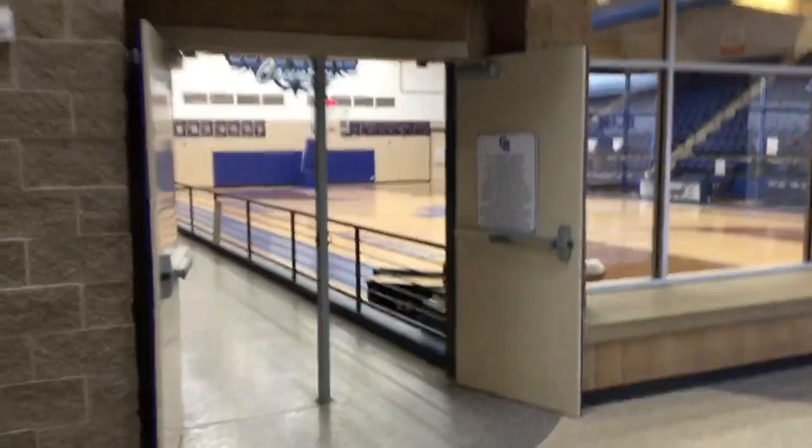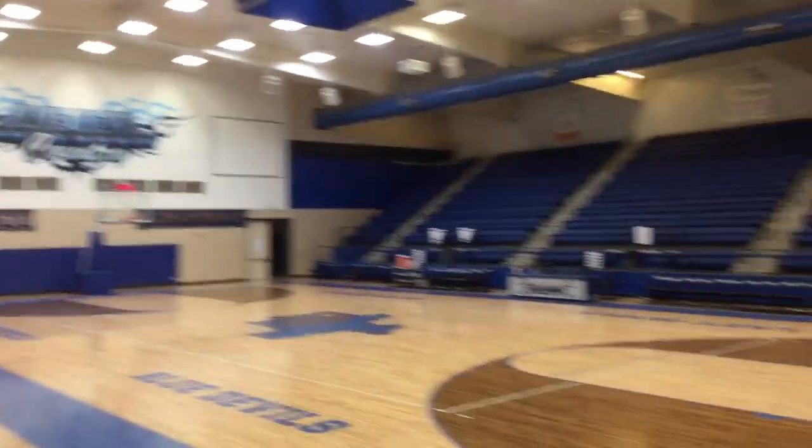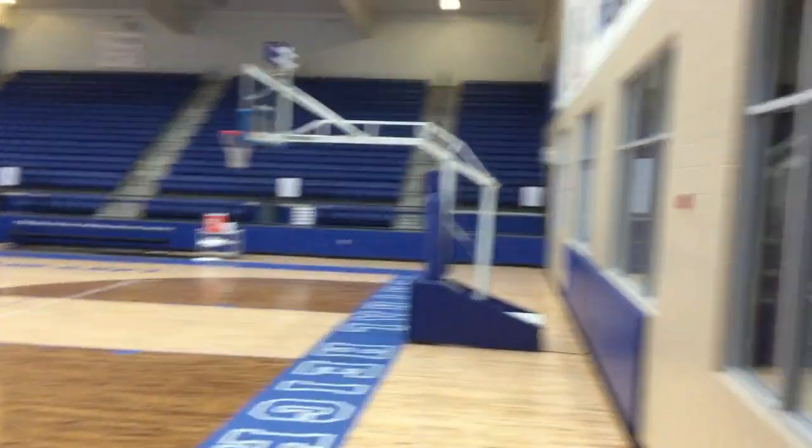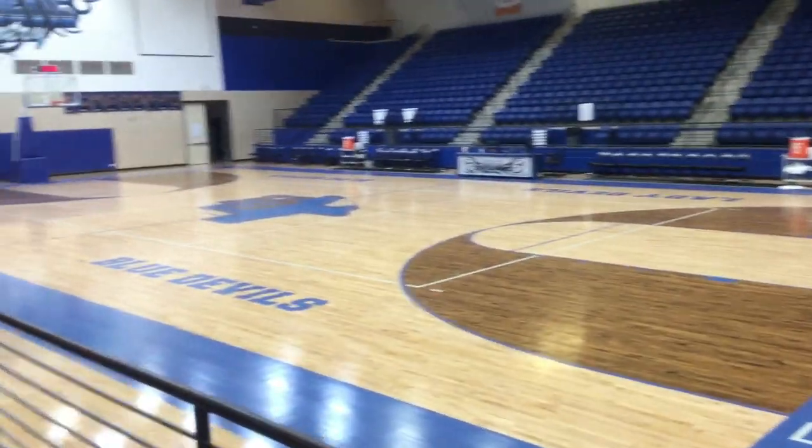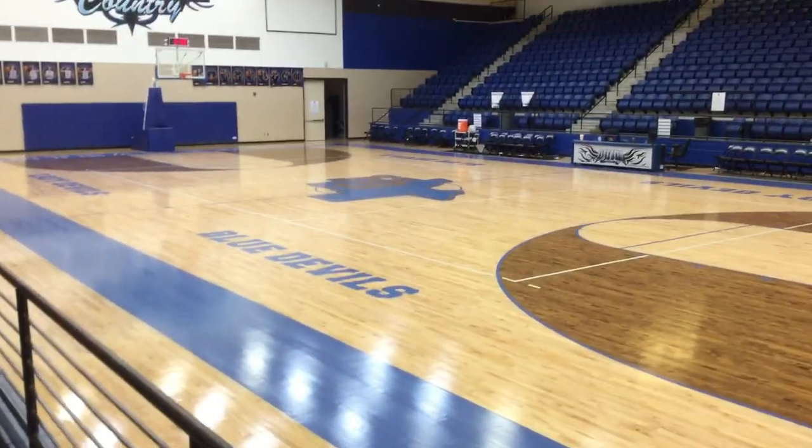Right here off of Main Street, you'll notice we have our high school gym. This is the Russell Gymnasium, named after a former board member. Like I mentioned, this school is 12 years old, but it's very nice. The basketball court just got resurfaced this year.